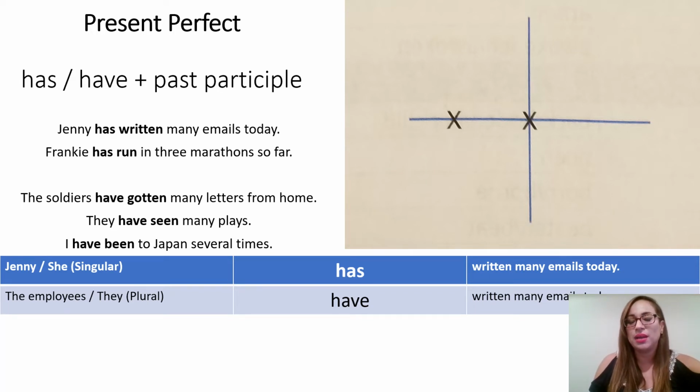The first time I went to Japan, I think, was in 2012, maybe? No, before that, maybe 2010. So I went to Japan in 2010, and then I went in 2017, and then maybe I went in 2018. Right now it's 2020. I'm not in Japan right now, but I just want to show that I know about Japan. So I have been to Japan several times, and I still want to go to Japan today. Does it mean I'm in Japan right now? No, but the present is still important because I like going to Japan, and I still like going to Japan in the present.